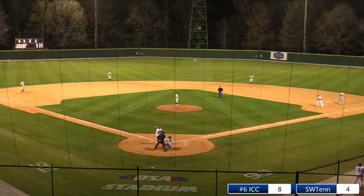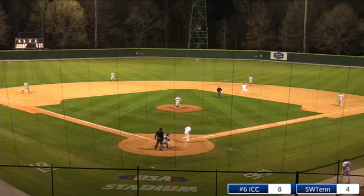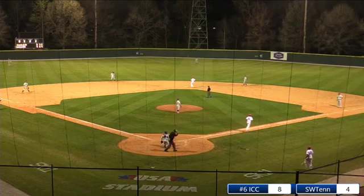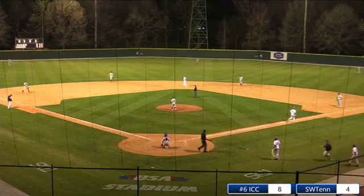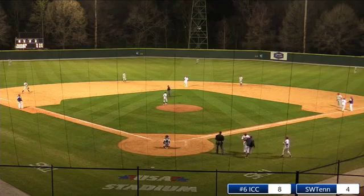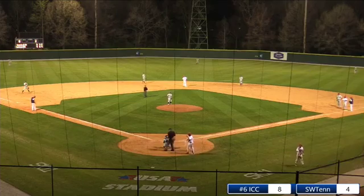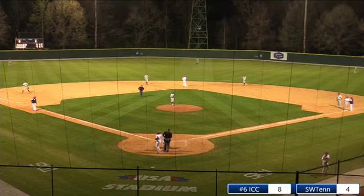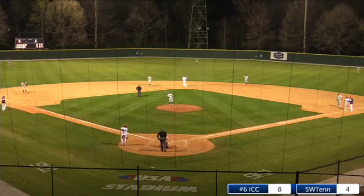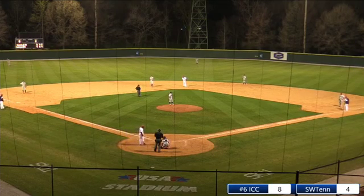ICC wins it 20-14 in the first game of the day. And there's ball 4, so that will be a walk issued there to Cole Howard, and now this will be Bulmer coming to the plate. He struck out swinging, the first of 3 Renaissance Bank strikeouts in the game so far for Peanut. So 2 away now.